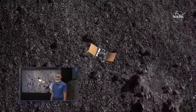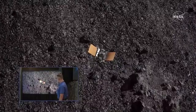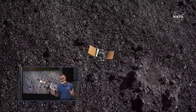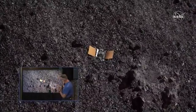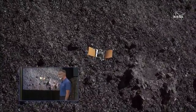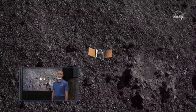It looks like there's a lot of boulders around that. As we've said, generally the surface of Bennu is rough and rugged and covered with boulders. Nightingale really does stand out as a pretty unique, interesting area on the surface. How you doing? Doing pretty good.